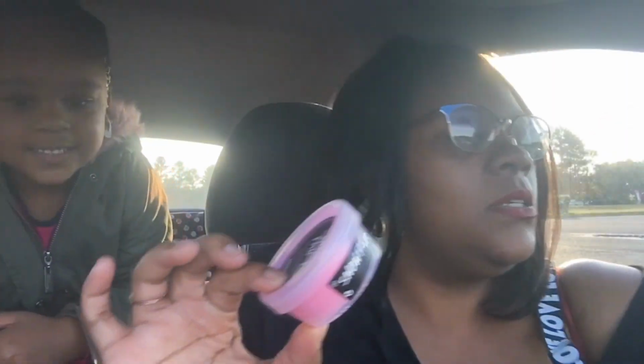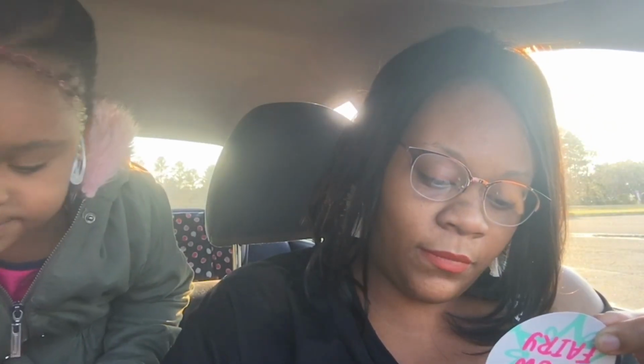So, what are the ingredients in this one? Gosh, that smells so good. I can't wait to use this. I'm going to use this tonight. Okay, a blend of avocado butter, mango butter, and the sweetest cotton candy perfume. Amazing. Like, I'm not exaggerating.